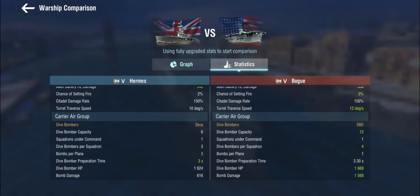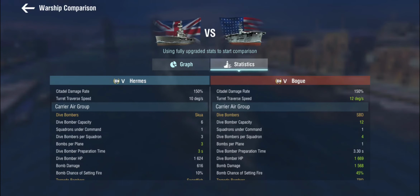We do get the Blackburn Skua, which is not great. And for two reasons. First of all, we only get 6 of them instead of the 12 that we get with the Dauntlesses on the Bogue. And while they do drop 3 bombs per plane, they only have a 10% fire chance, which means that your 3 bombs per plane aren't actually going to be hitting anything most of the time. And if they do, you do not have a great fire chance on these bombs.